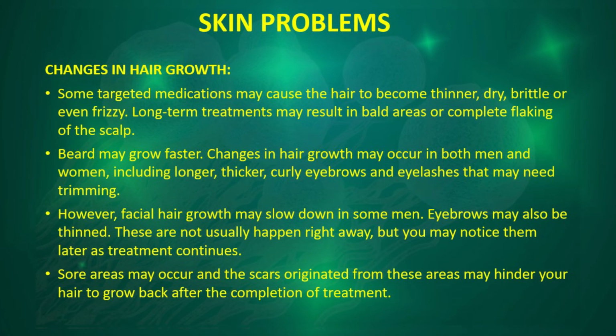Skin problems. Changes in hair growth. Some targeted medications may cause the hair to become thinner, dry, brittle, or even frizzy. Long-term treatments may result in bald areas or complete flaking of the scalp. Beard may grow faster. Changes in hair growth may occur in both men and women, including longer, thicker, curly eyebrows and eyelashes that may need trimming.